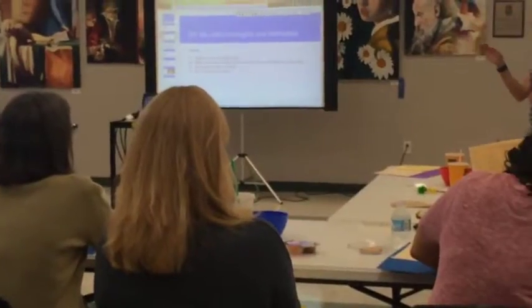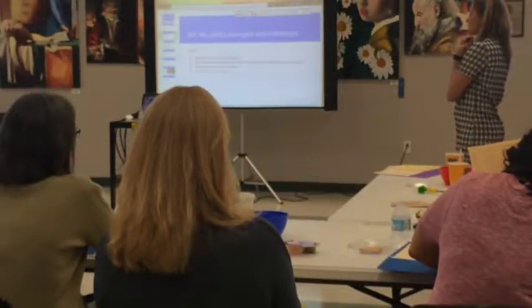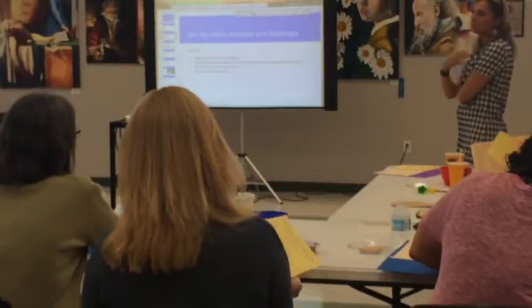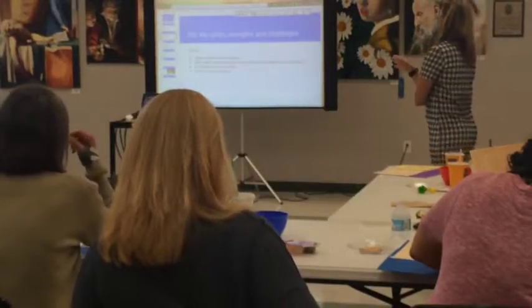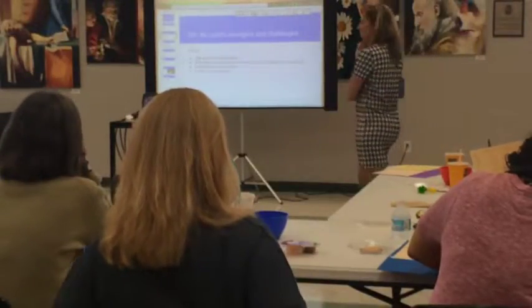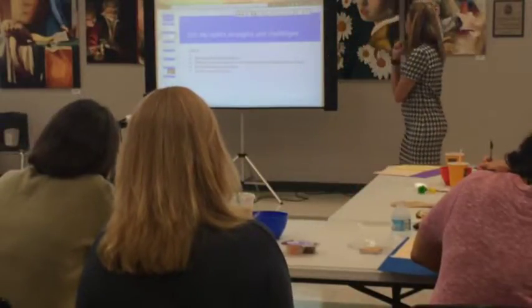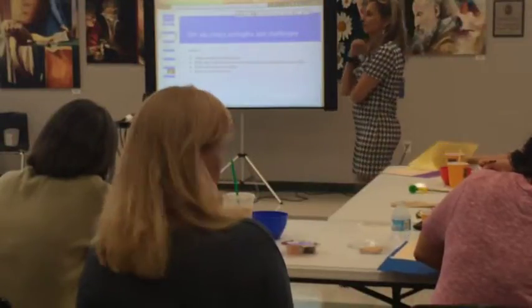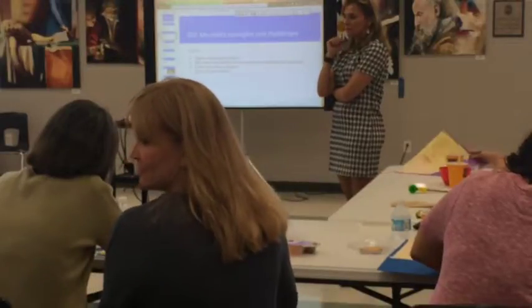Some kind of strength. If your daughter is excellent at, let me say, doing inferencing when she's reading, whatever strength you think your child has, where you kind of go, wow, when you see him do it, that would be a strength. And then write down one challenge that your child seems to be struggling with, that you would like to find some support for.